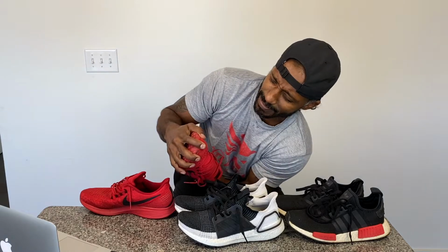Now, this is the Pegasus 35 that I spent a good part of last year running in and some of this year as well. And you can see that the toe box on here has actually fully failed. I can probably get my pinky or my index finger all the way through there. You can really see that this upper has failed. So these shoes are dead. These shoes are gone, and I have moved on.